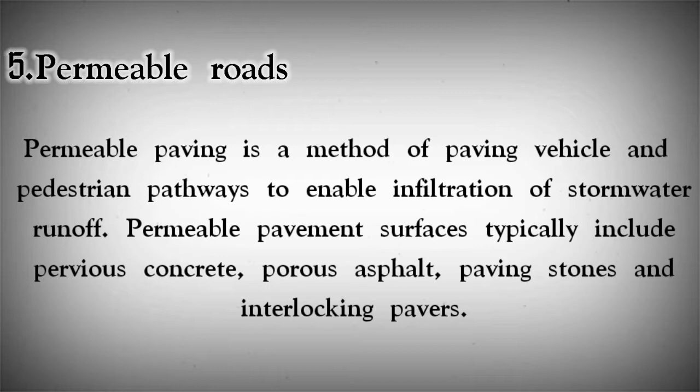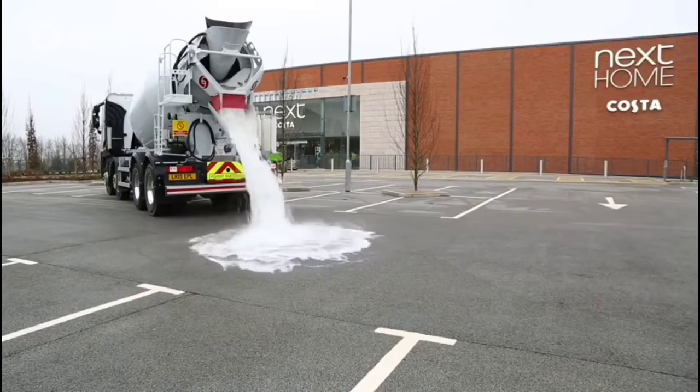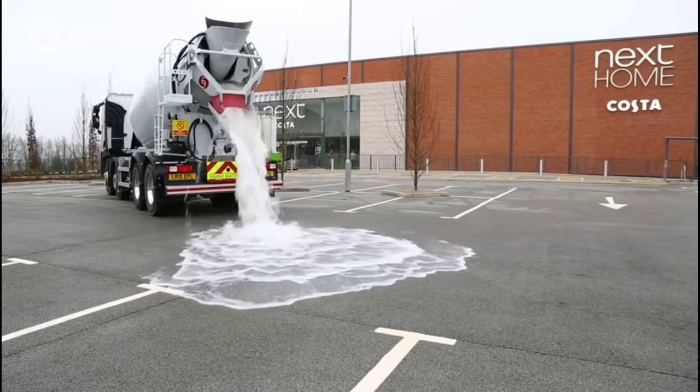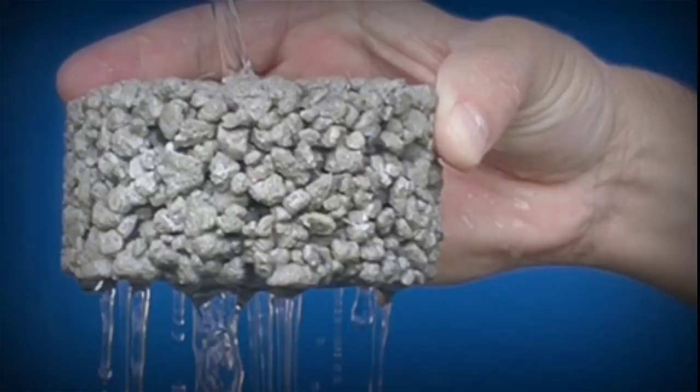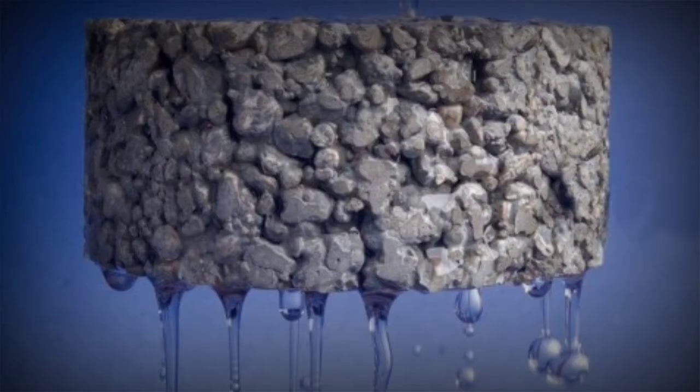It is a special type of concrete with high porosity used for concrete flatwork applications that allows water from precipitation and other sources to pass directly through, thereby reducing the runoff from a site and allowing groundwater recharge. Pervious concrete is made using large aggregates with little to no fine aggregates. We can use it for parking areas and areas with light traffic, like residential streets.